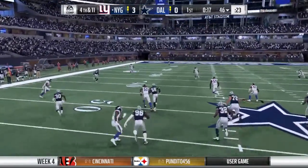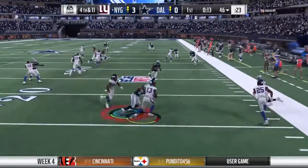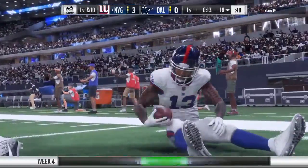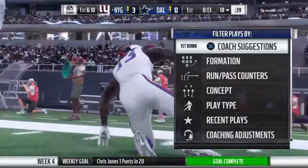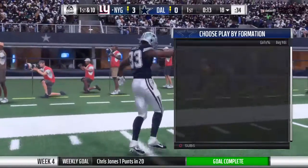His first punt, 45 yards. This looks good as well. Here's Beckham. Give him 11 yards that time on the return. And it'll be Giant football, 1st and 10. Here's the Giant offense now as they get ready to take over here.